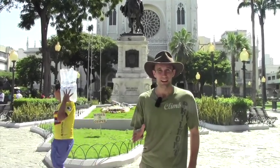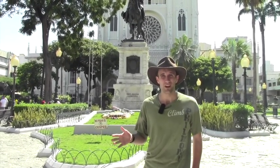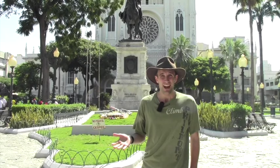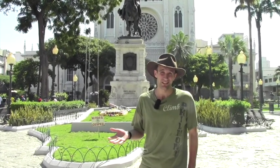Much better. Alright, when I got to Ecuador a little over 2 years ago, it seemed like the coolest thing to see these iguanas everywhere. But since I've been living here, I've realized that, really, they're kind of just like green, scaly squirrels. So let's take a closer look.